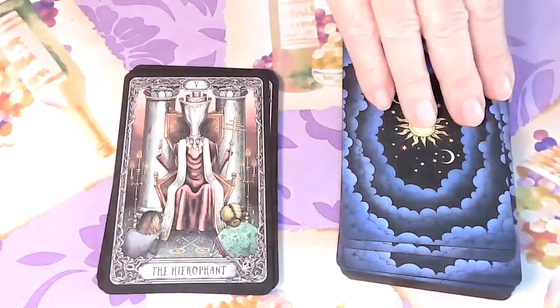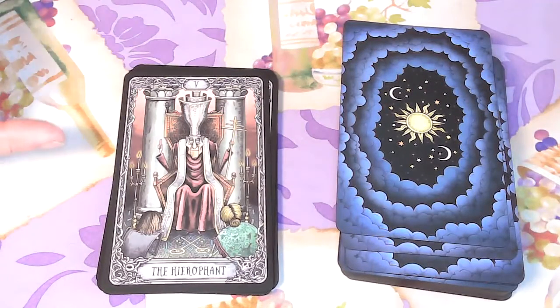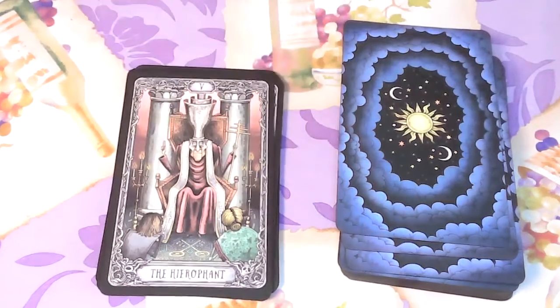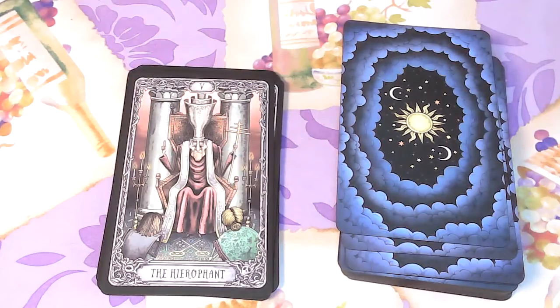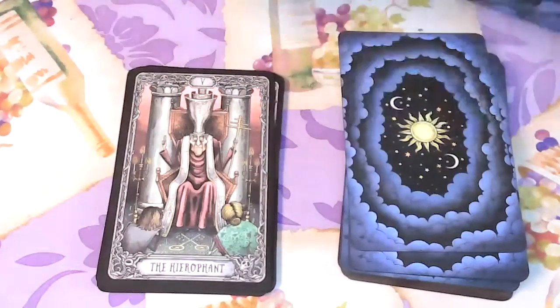This is the Hierophant. Again, very similar. He's got his symbols and whatnot. He's got his two, a man and a woman in this case. Could signify a marriage, a Catholic wedding or whatnot, but it's a little bit more where the other one had the sycophants and whatever. I think I said that word right.